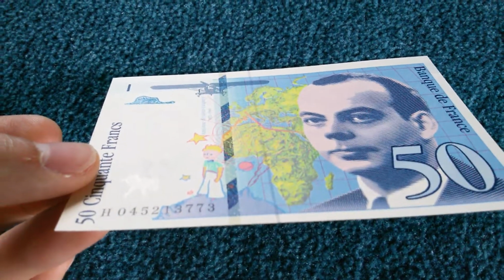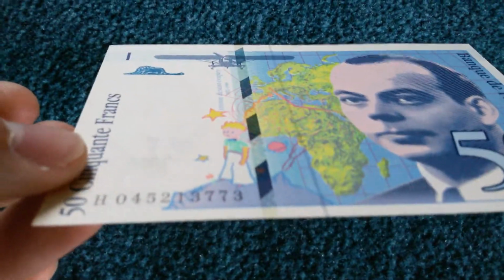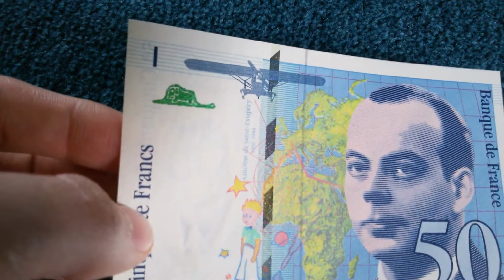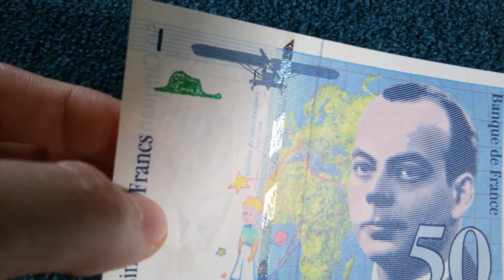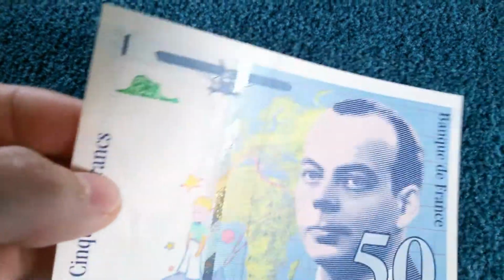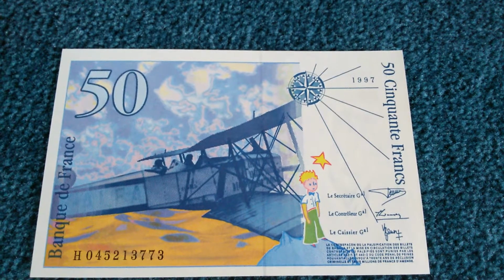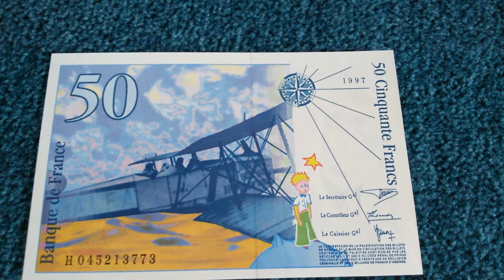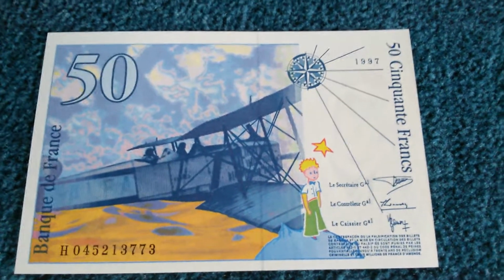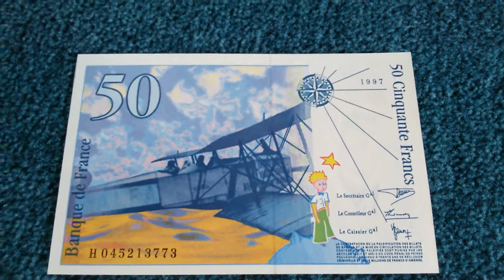For example, here's one character, and you see it against the light in some foil too, and this elephant plays a role in the book too. And it's color shifting ink. In real life, he was a pilot his entire life. And yes, this is the last series, 1997.